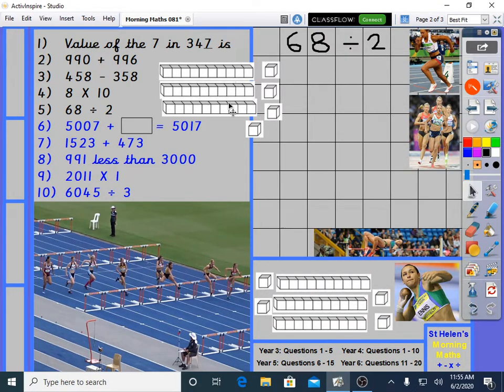So you can see that this first group has 10, 20, 30, 31, 32, 33, 34, because 68 divided by 2 is 34. The other group must have 34 too. 10, 20, 30, 31, 32, 33, 34. So the answer to 68 divided by 2 is 34.